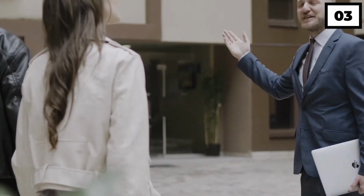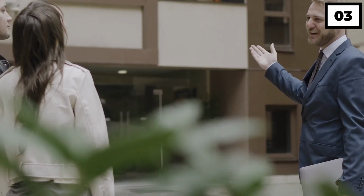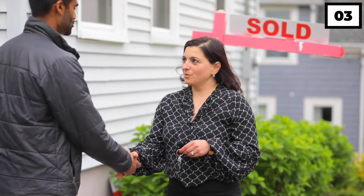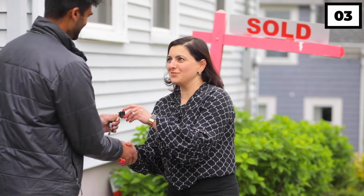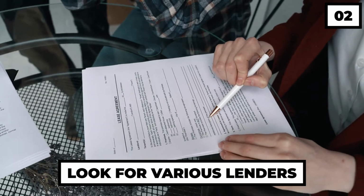Is your salary sufficient to meet the new mortgage payment and all of your other monthly expenses? This criterion asks. Lenders use your debt-to-income ratio, or DTI, to determine this. Most lenders prefer a debt-to-income ratio of 36% or less, but the ideal ratio for you is the one you can comfortably afford. Number 2, look for various lenders.